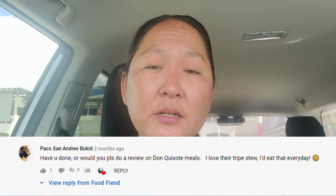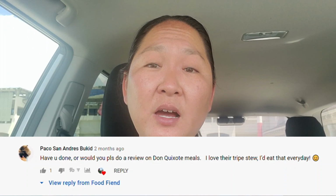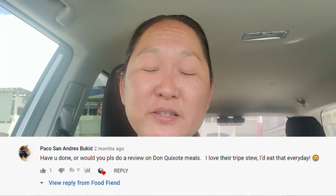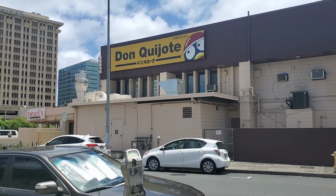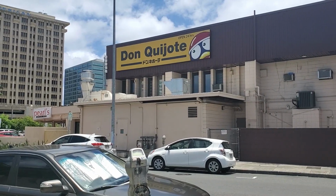He wanted me to go to Don Quijote and look at their bentos. And I admit I have never been to this Don Quijote since I was probably a child. It was that long ago. To show how old I am, it was Holiday Mart. Then it became Daiei, and then it became what it is, Don Quijote.